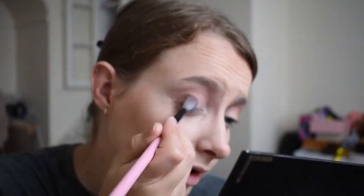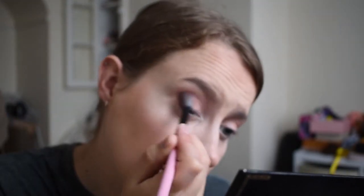Then I'm going to go in with a bit of Bare, which is this brown just here, just to really deepen up the crease and outer corner. And I'm going to get a cleanish brush, like this. It's just a standard old Morphe. I'm just going to blend the edges to make sure they're nice and clean and not too harsh or anything. Then with a flat brush.